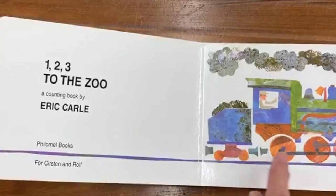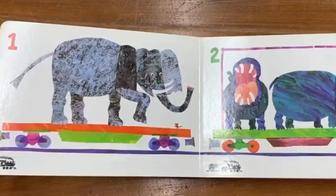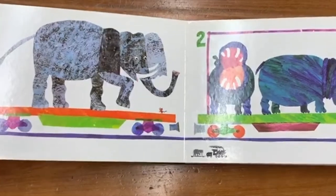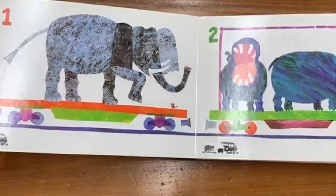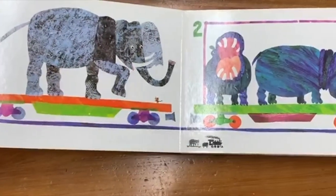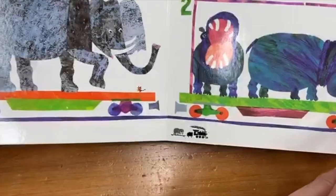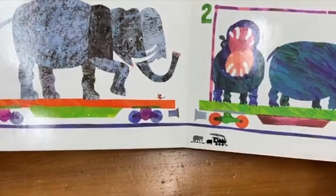Boys and girls, do you see the engine? The engine is pulling the cars. The first car has how many elephants? One elephant. And we will be looking for a little mouse on each car. Can you see the mouse? He's right there. The next car has two hippos. It has a little mouse right there. Did anybody spot it? Two.